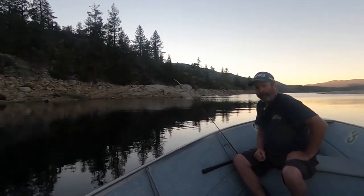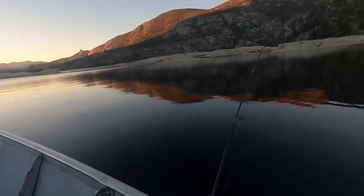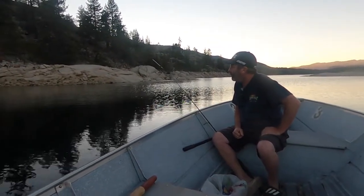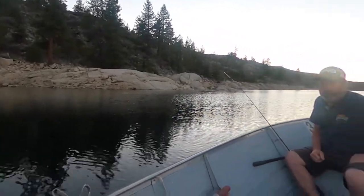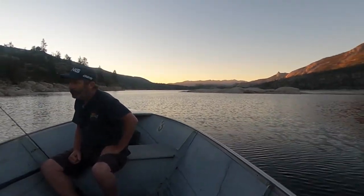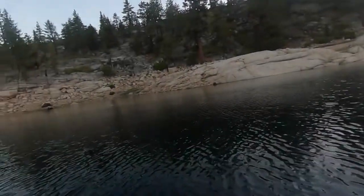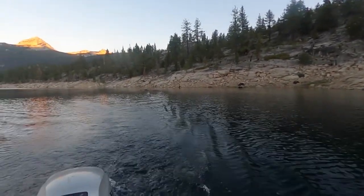Time to go back to camp. Kevin's on the leaderboard. Man, we've been getting bites left and right. Three in the boat so far. Such a beautiful day. It was so windy earlier, now it's just calm as glass. I'll take it. Man, look at that. Got the whole place to ourselves.